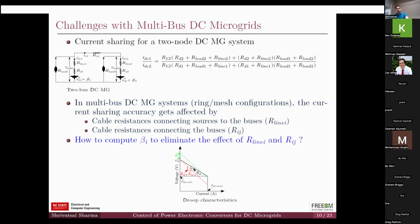So the question that we try to answer in this research is how do I compute beta i such that we eliminate the effect of R line i and Rij together, to eliminate the effects of the voltage drop across the cable resistance, and we go back to an ideal current sharing scenario.